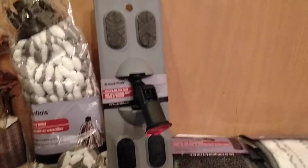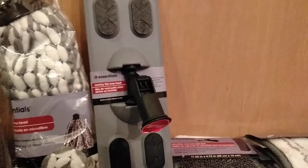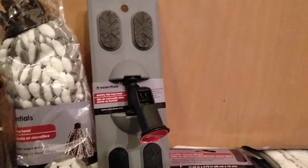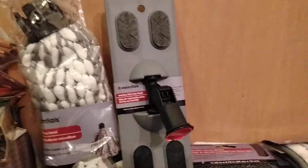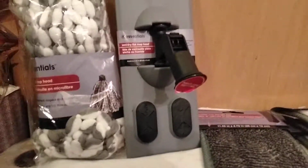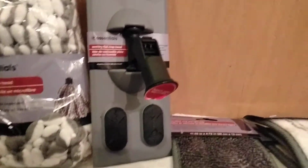Okay, good people, continuing on. I got this just for cleaning little areas of my place. I'll put it like this: if you have not invested in a Swiffer cleaner, this is Dollar Tree's alternative to the Swiffer, and I'll tell you why I use these particular items.